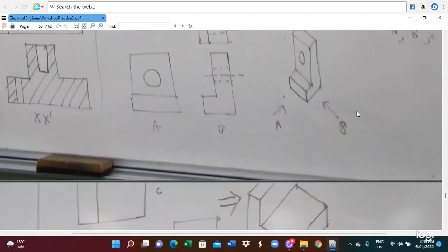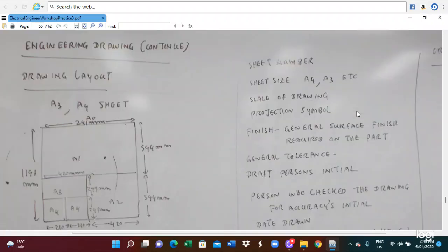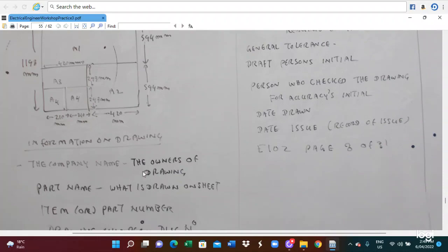Then we have to do the exercise on this diagram. So this is for the A4 drawing sheet. For the sheet dimensions, A3, A2, A0 to A4, you can draw the dimensions like this.